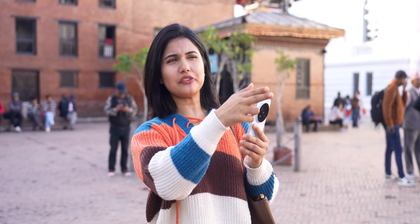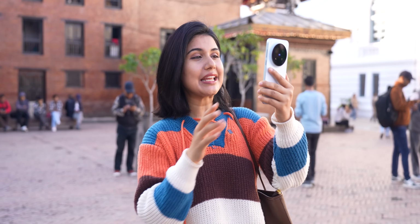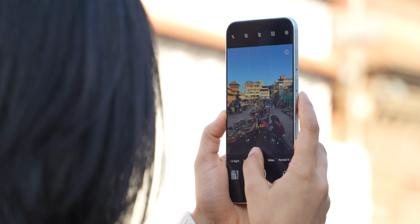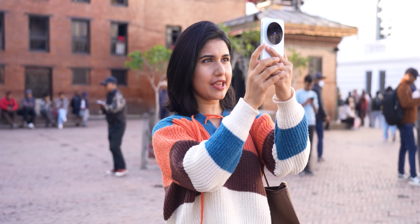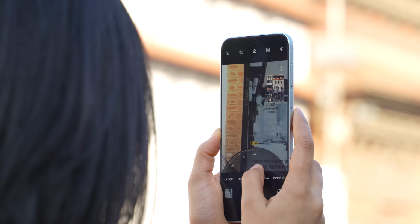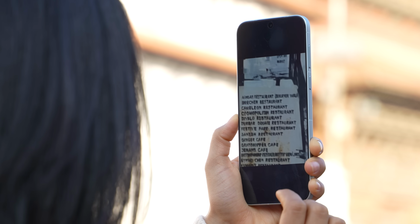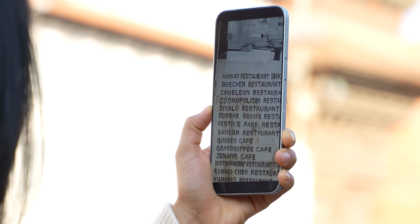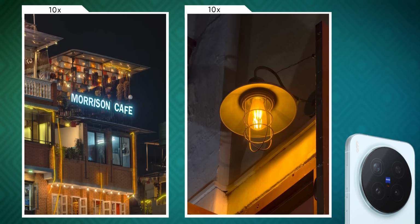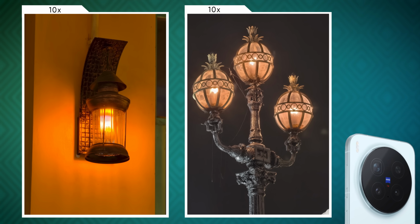I mean, sure, it's not perfect, but if you're trying to shoot something really far away like that board right there which has a lot of text, it can come really handy. Okay, I'll show you. Okay, zooming in up to 100x and shoot. And it's processing. Tada! Everything is just so visible. It's awesome. And even during low light, it delivers pretty sharp, detailed, and usable shots up to 10x zoom.